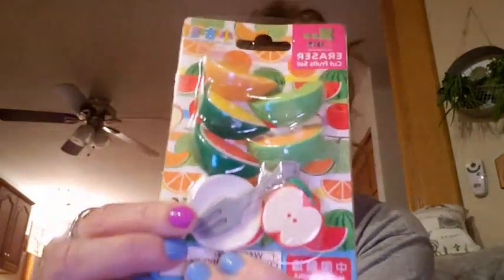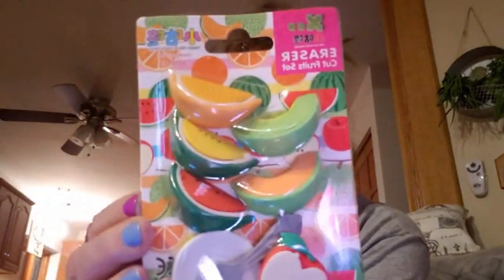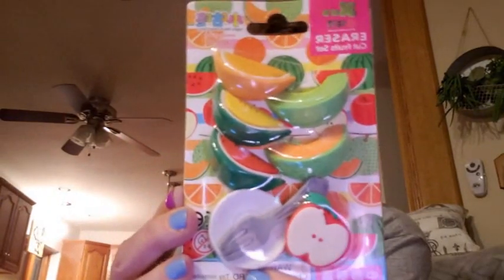And I also picked up these erasers. You guys, look how cute these are. I love erasers, especially miniatures. You can use these with your doll furniture and things like that. So I'm gonna make a dollhouse one of these days. And I do have a lot of furniture for it. I don't know, I just thought it was so cute.